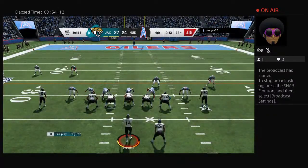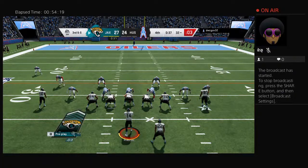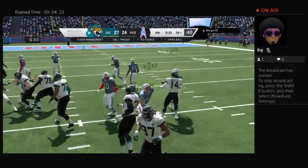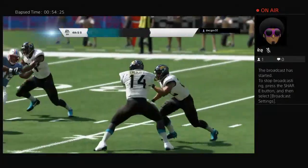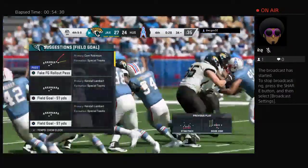7th play of the drive upcoming here on 3rd and 6. They'll run it now out of the gun. And he will lose yardage back to the 34-yard line. A 3-yard loss. 4th down now.